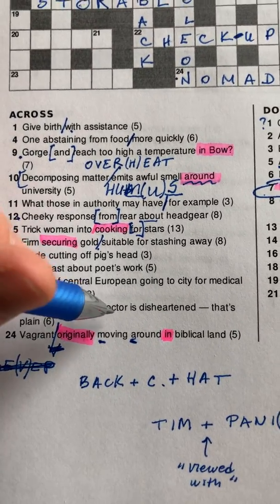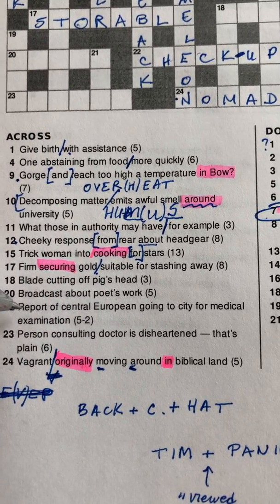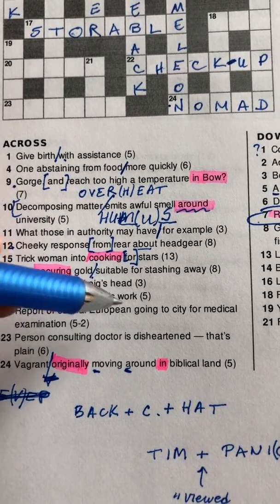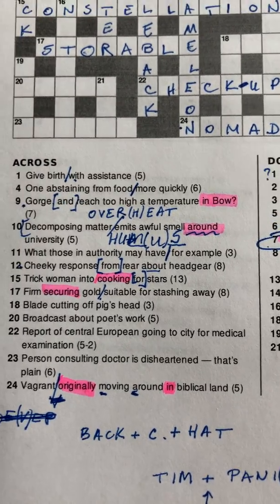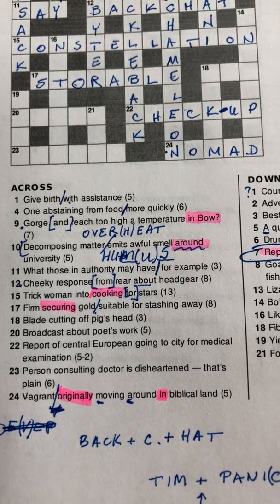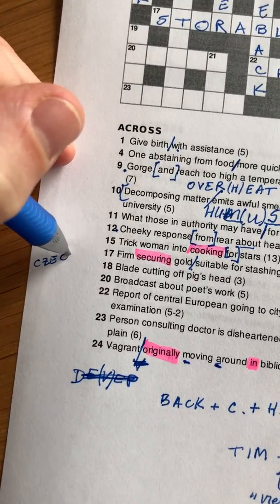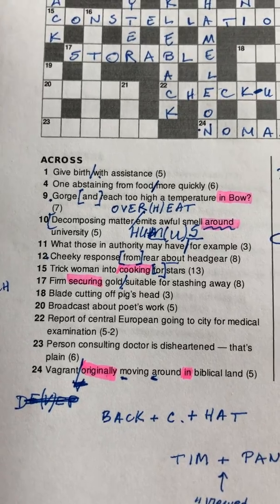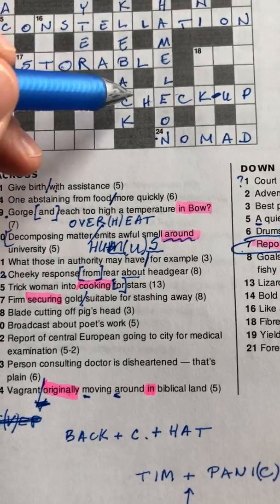No, sorry, this one's about doctor, this one's about medical examination, that's confusing. Report, okay, now we already saw report could mean a homophone. Of Central European, okay, well, from the Czech Republic, we have a Czech and a report of the Czech, what is it, CZECH. Someone from the Czech Republic is a Czech. So a report of that word would give us this Czech.